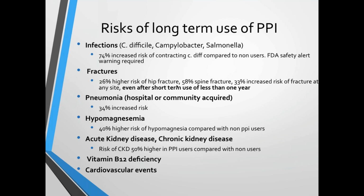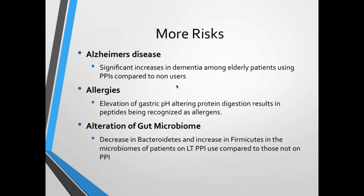Fractures: a 26% higher risk of hip fracture, 58% increased risk of spine fracture, and 33% increased risk of fracture at any site. And this is even after short-term use of less than a year. Increased risk of pneumonia, acute increased risk of magnesium deficiency, B12 deficiency. There's evidence that it affects B1 use. It doesn't allow you to activate vitamin B6. Acute kidney disease is 50% higher in proton pump inhibitor users.